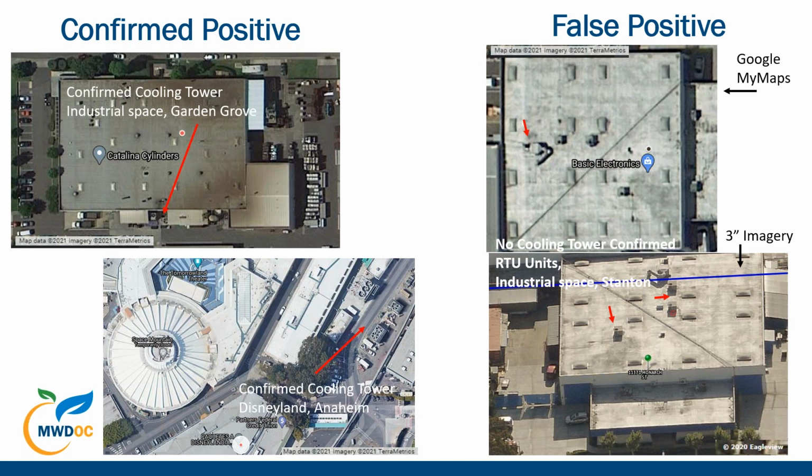You'd have a small site, maybe only one level, a small industrial building, labeled as something to do with electronics, tech, or data. And it would just have these rooftop units on top, the RTUs, and no cooling tower around. So that was fairly common that we would see that.